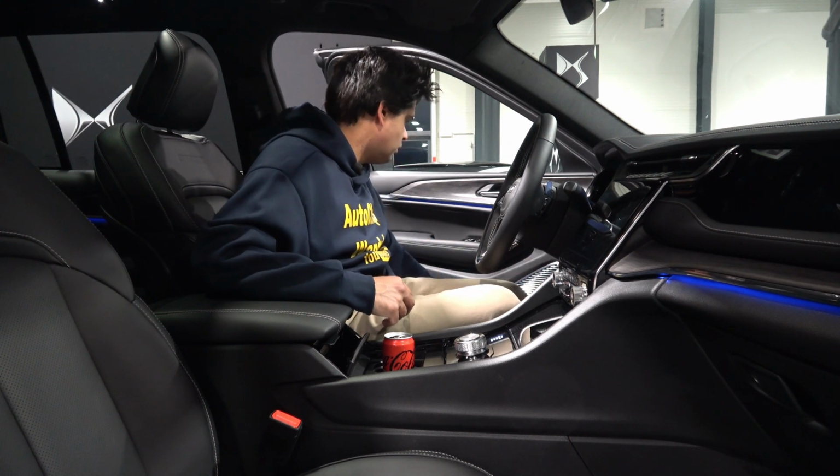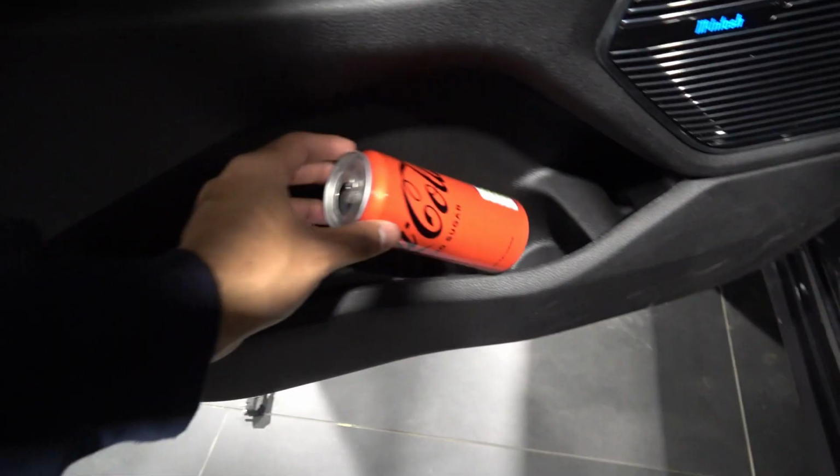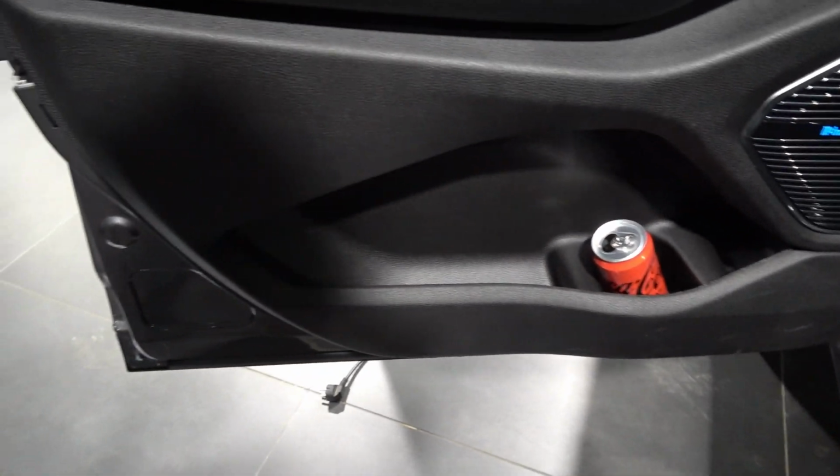You get a huge speaker though. Now the door bin, I was going to check out the door bin. It's good, it can fit a water bottle.